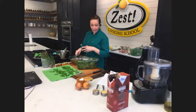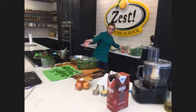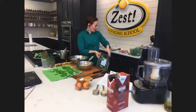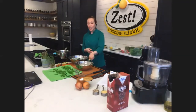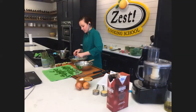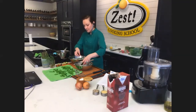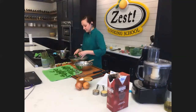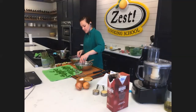And then with spinach, a way to get all that water out is to set it in a colander over a bowl. And you can even squeeze that excess water out like this and let it drain. Just like that.